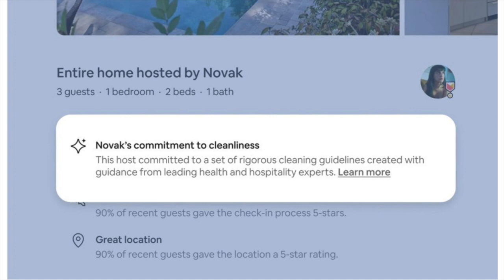And if you do commit, then you get this highlight. So if you just do the online quiz and do not choose to commit, you're not getting this highlight. You're not getting this label that you're committed to cleanliness, right? It's only if, after doing the quiz, you have clicked on a button, yes, I commit to clean. Is it worth it? It's up to you. Depending on what you want to do.